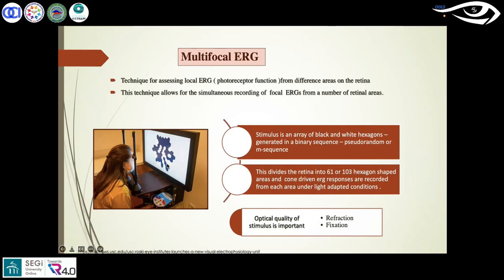The retina is divided into that many parts, either 61 or 103 hexagons. Hexagons are more of a standard. These responses are cone driven, and they are done under light adapted conditions. So there's no dark adaptation, only light adaptation. It's done under adaptation of the eye to room illumination or a particular illumination. And the light adapted cone responses are achieved with this multifocal ERG.